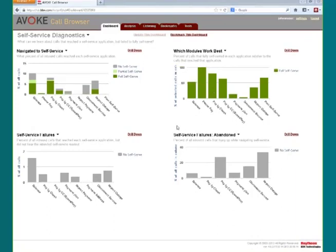What else do we have in this chart? Well, in the lower right, we've got self-service failures due to abandons. These are callers that actually hang up inside the self-service application. So they get in, invest some time, and then they say, forget it.